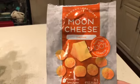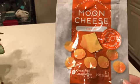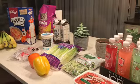It's almost 10 o'clock. So I'm just gonna throw together something to eat because I'm finally actually hungry, and I'll show you what I throw together once I get these groceries put away.